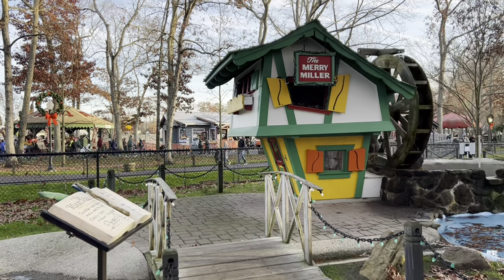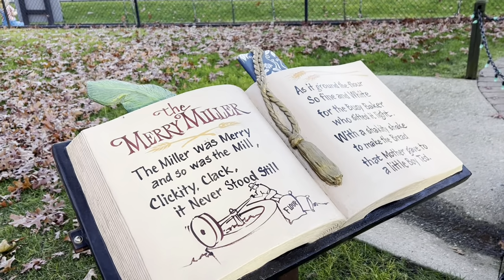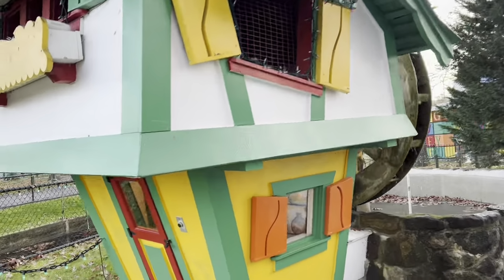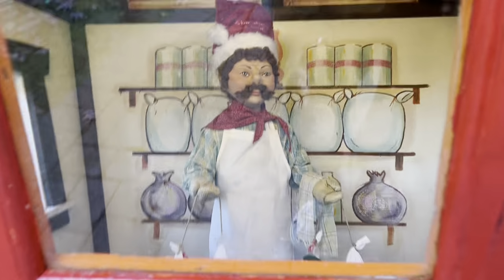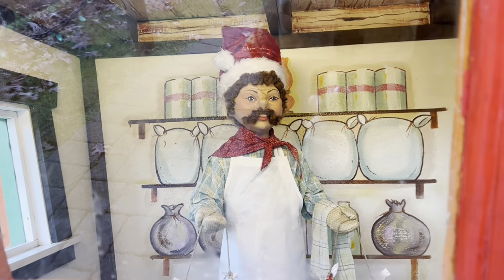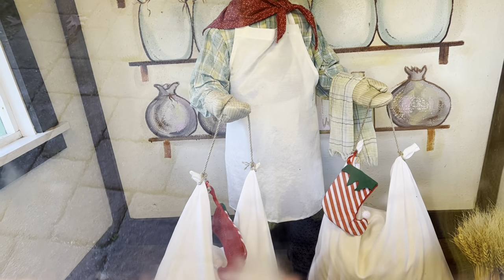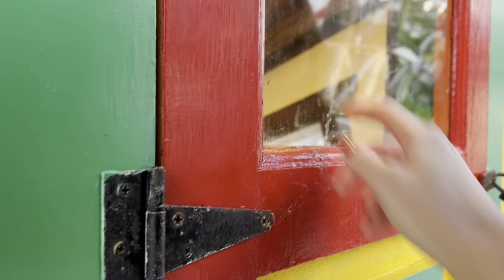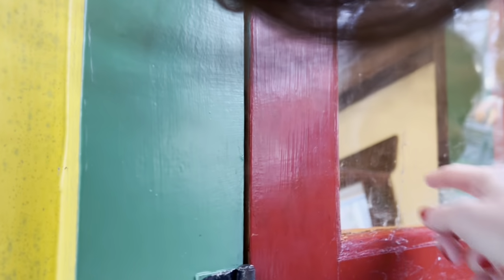Very cool. Now, I don't recognize this fairy tale. It looks like it's called The Merry Miller. And it looks like it's got a little shack here. Let's see if there's something inside. I see a button. Oh, yes, there is. A very creepy man. I'm now crouched down. You're gonna press the button. And looks like he's got some flour sacks in there. Do you want to see? Come on. You see him in there? He's got some flour sacks and some wheat. I think he might be making bread.